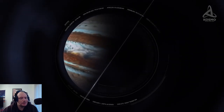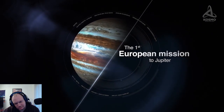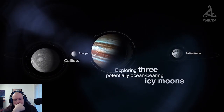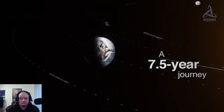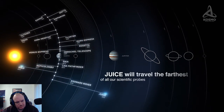The mission of the project is to explore in detail the gas giant itself, as well as Ganymede, Europa and Callisto. JUICE will be launched next year, but will reach Jupiter's environs only in 2029. The mission is scheduled until the year 2033. If all goes according to plan, our knowledge about the gas giant and its satellites will be substantially expanded.